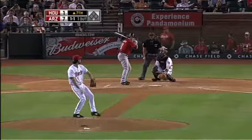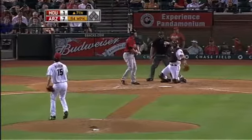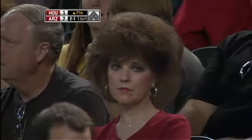'70s Brewers fan. Pitch dives away. County Stadium. That's kind of a 70s. I'm not sure. And those tube tops, I think those were in the 70s.